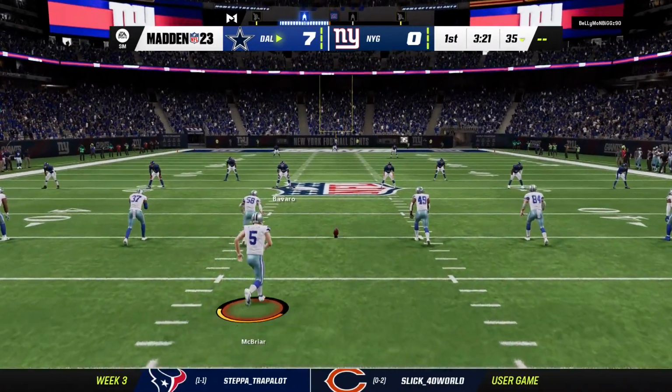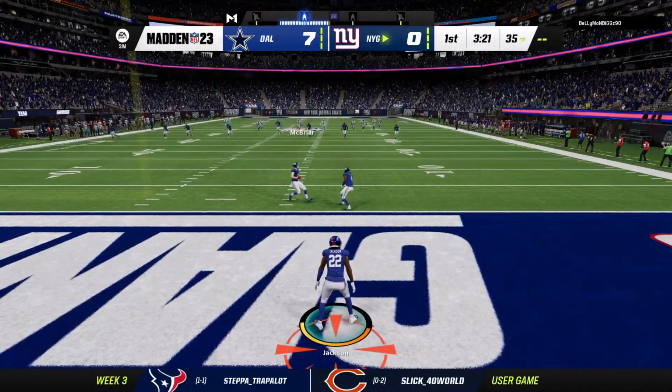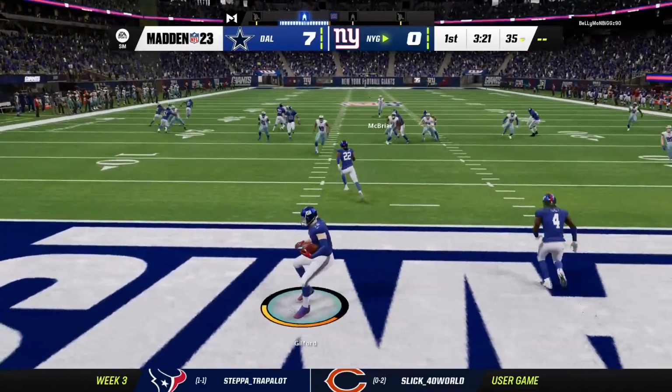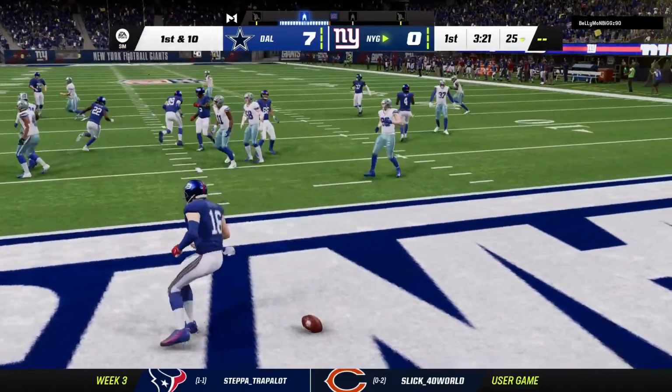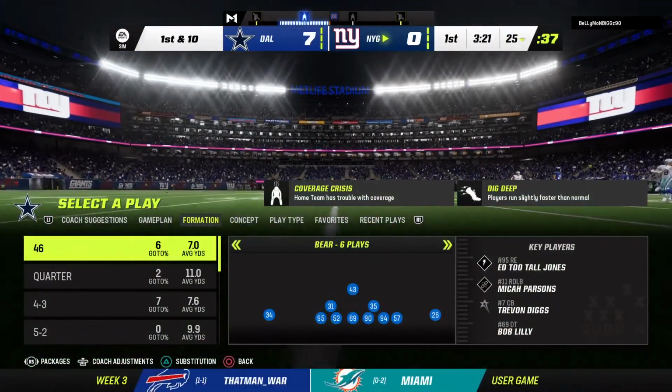The kick team out there for the Cowboys as they run up to send this one away. And this will not be returned. It's a touchback, and they'll begin at the 25.